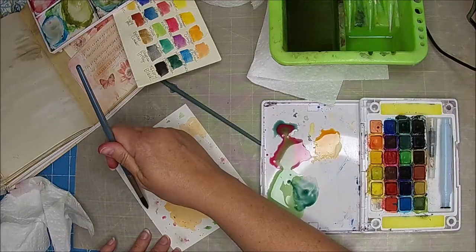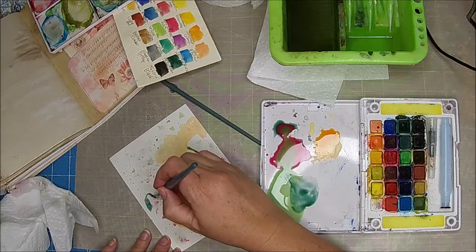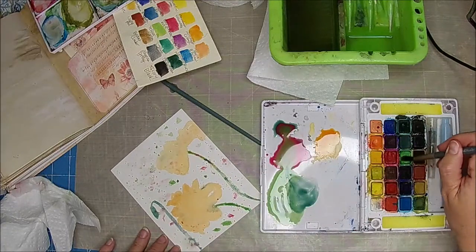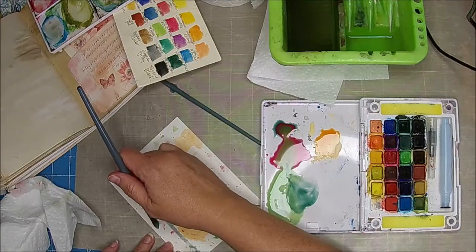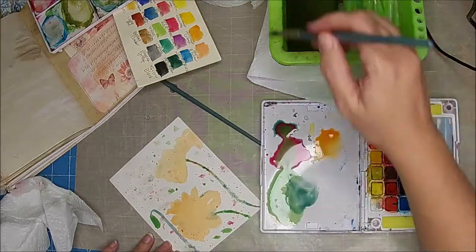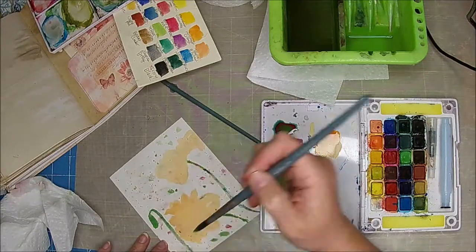So, Lindsay said, put your brush down, drag it, and pull it up. That's fine, whatever. There we go. That's not the right color green. So that worked really good. I knew I was just doing something wrong. I downloaded it from the website.